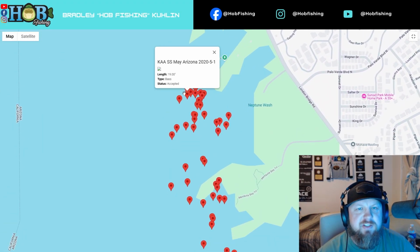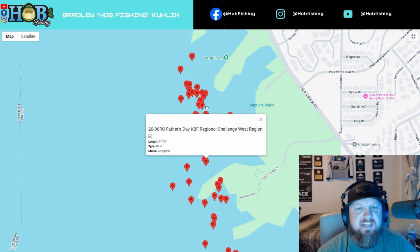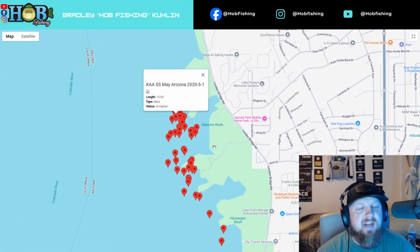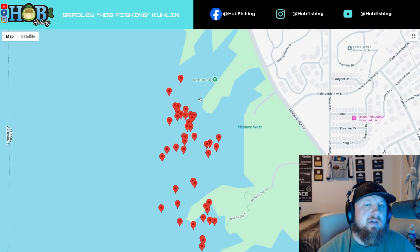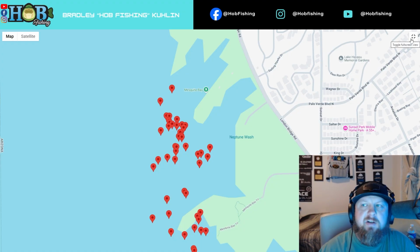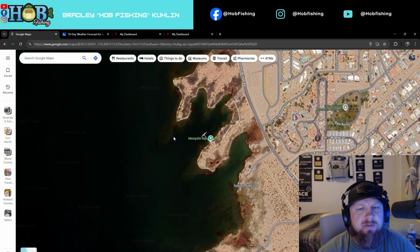I have caught fish in here since 2020, and even before that, I believe there's some 2019s in here as well. But this is where I spend the majority of my time in April, May, and June when I come to this lake. And this point here has a deep bank and also has man-made structures that hold a lot of fish this time of year. So we are definitely going to go check that area out and see if we can use that to our advantage with some history.